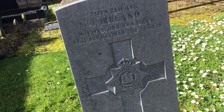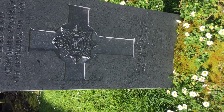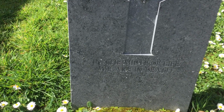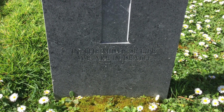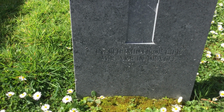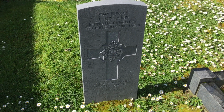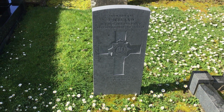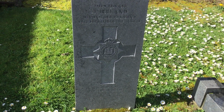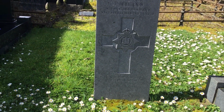Now that's essentially all the war graves would put on, but you could, at an extra charge, put on a personal inscription, and on this one the family have decided to add the inscription: "In the midst of life we are in death." Now you have to pay for each word that you put on. So quite a lot of the headstones have no personal message, but this one actually does. So because there's only one grave in this cemetery, I thought we'd look at this fella.